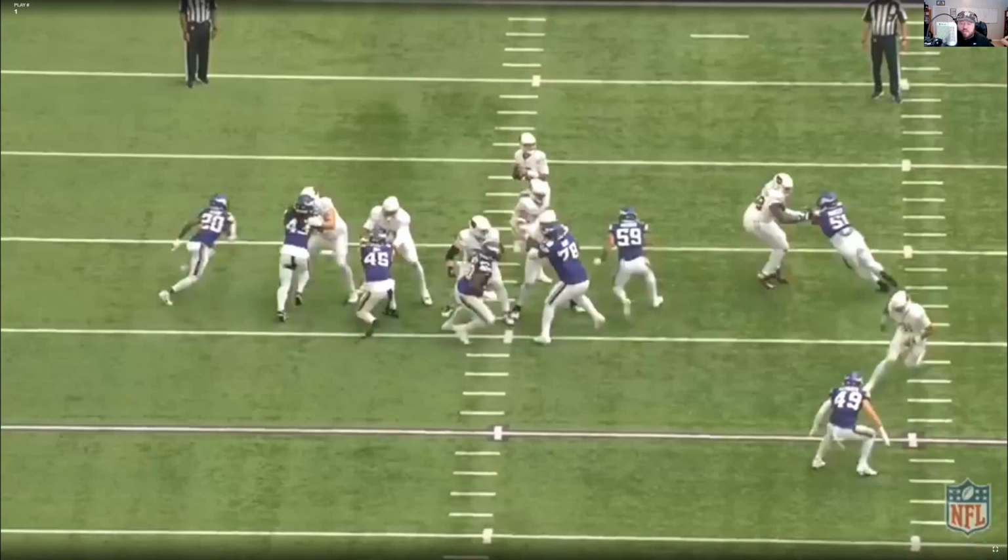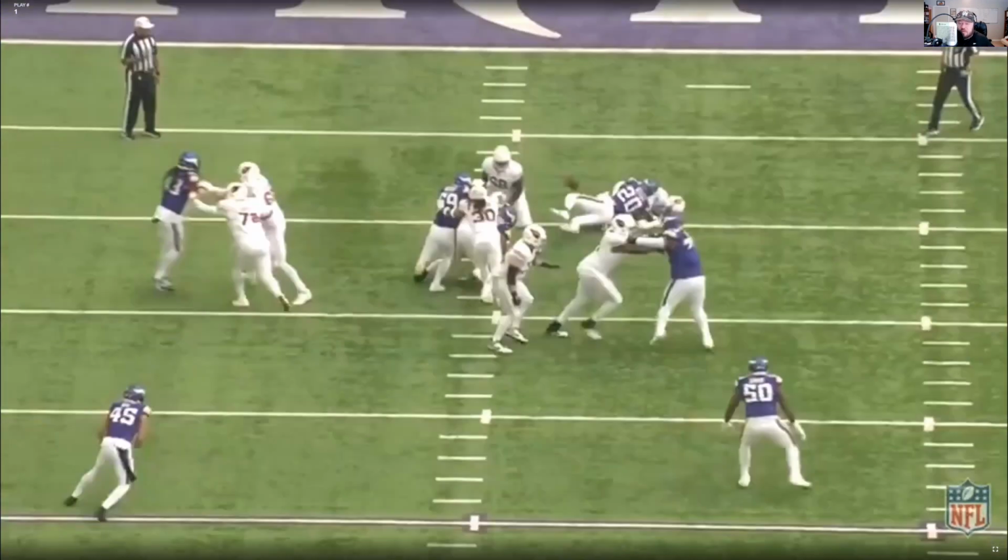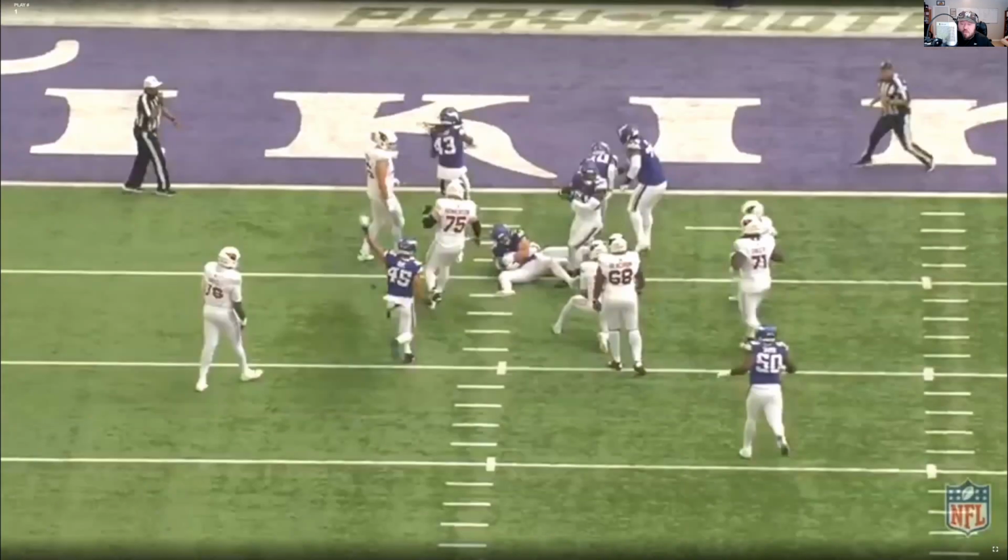You can see in this freeze frame, the back here has stepped up. 20 is speed racing around the edge. You can see 40, I think this is 43 here. He's outside, but he's occupying this tackle, so he can't get a 2-for-1. 20 is unblocked to the ball. It's a sack. Ball's out. Fumble. Vikings recover.